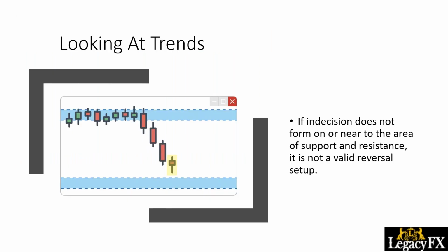If the indecision candle does not form on or near the area of resistance or support, it's not a valid setup, just like you see here. Okay. We get them all over the place all of the time.